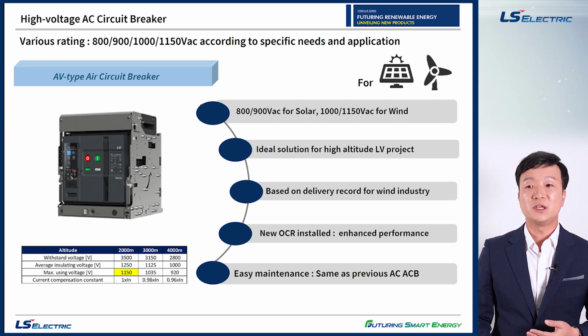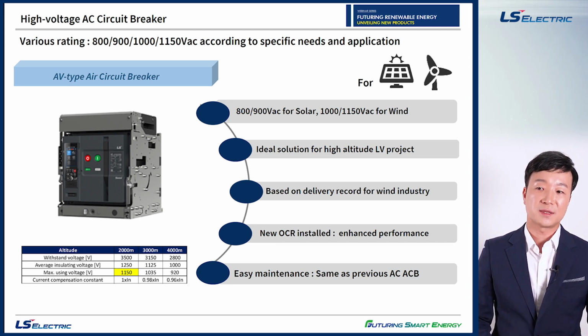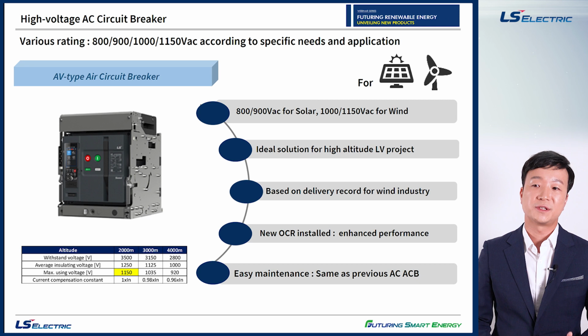We have been continuously collaborating with global wind power converter manufacturers who are producing double fed and full power converter. The maintenance and replacement are still easy to proceed, so there is no difficult point on operation.